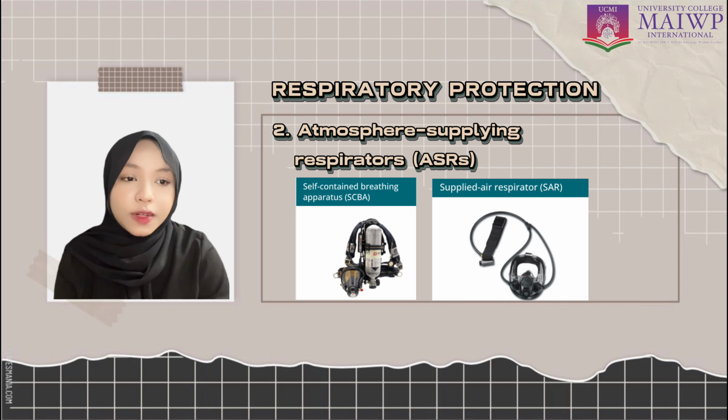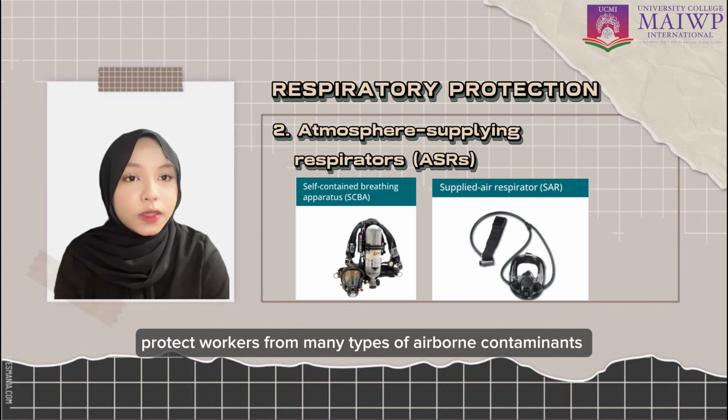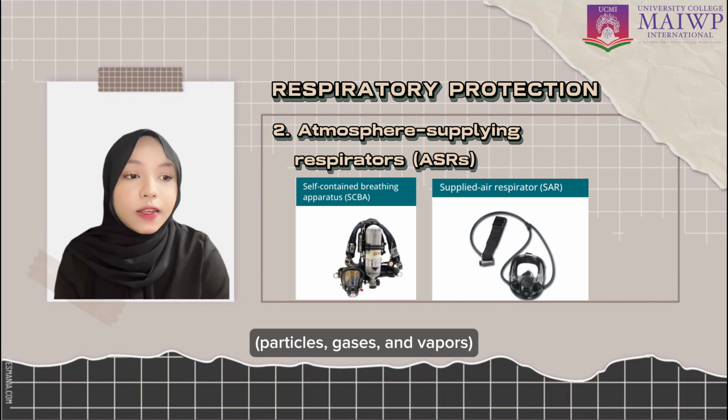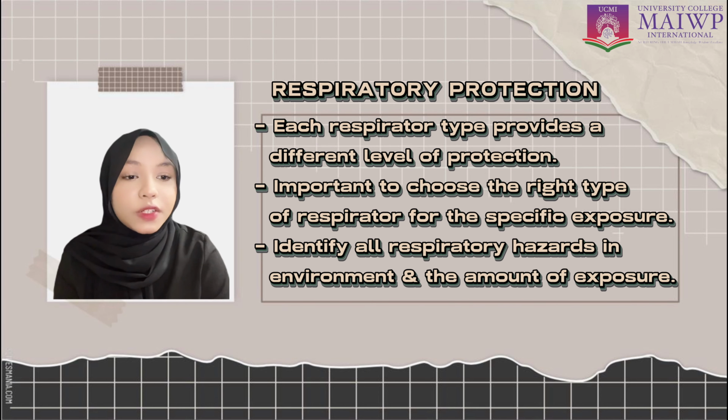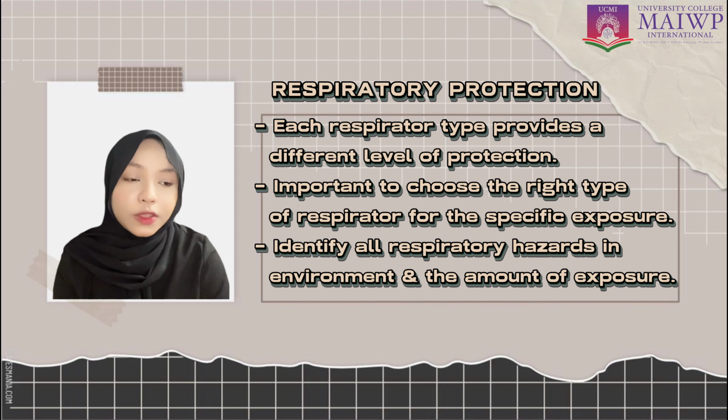Number 2, atmosphere supplying respirators. They provide clean breathing air from a separate source. These respirators protect workers from many types of airborne contaminants like particles, gases, and vapors, and in certain cases, oxygen-deficient atmospheres. Each respirator type provides a different level of protection based on its design. Therefore, it's important to choose the right type of respirator for the specific exposure. For example, you need to identify all respiratory hazards in your environment and the amount of exposure.